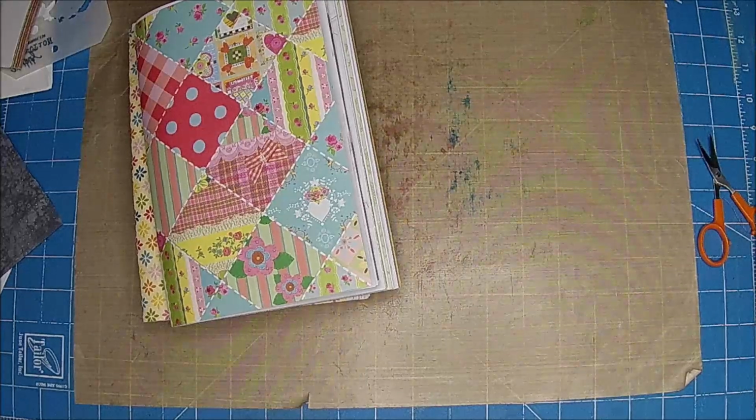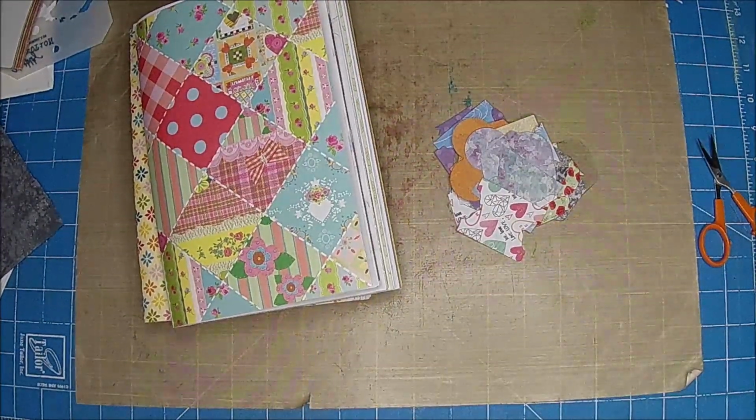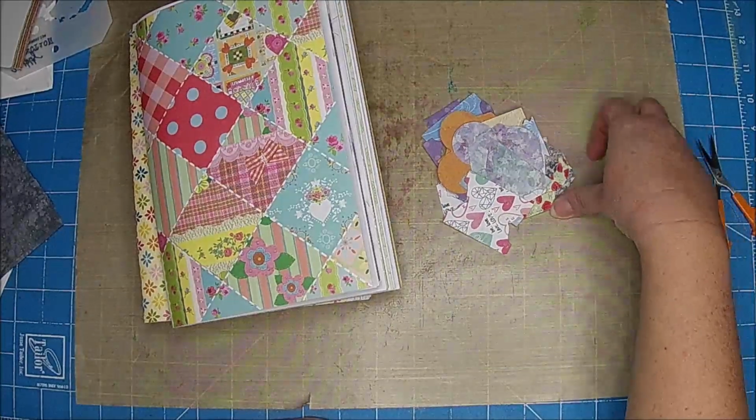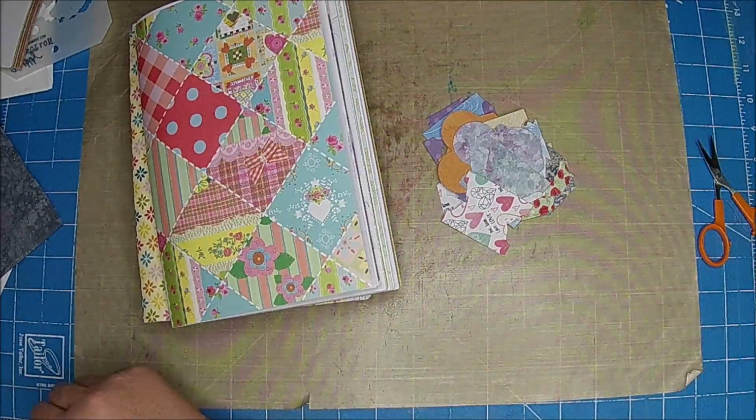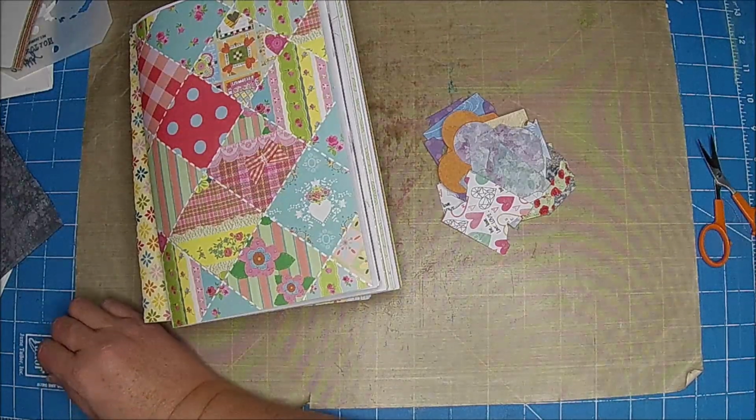So yeah, that's us just jabbering. Seeing what the world is like. Wonder where my glue is, here it is. My glue is.